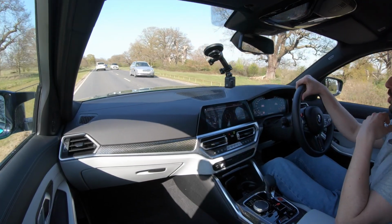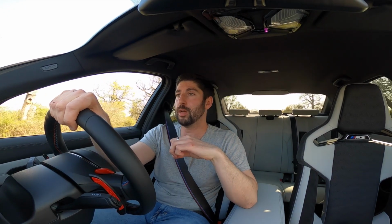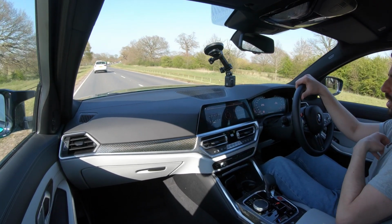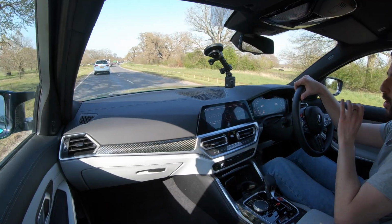On a final note, you can also go all in and spec in the carbon ceramics on this car, which will make your eyes water because they cost 8 grand. Do I think you need them? If you're aggressively using this on a track, then yes, I think there's a benefit to getting the carbon ceramics. But the brakes on this thing are brilliant. This is an 1,800 kilo car and it stops very, very well.